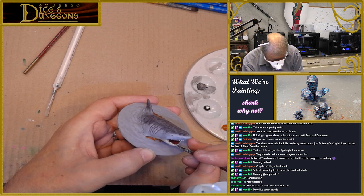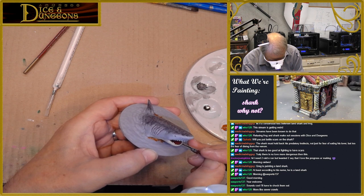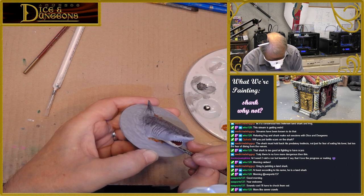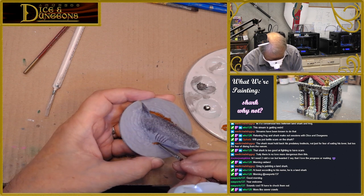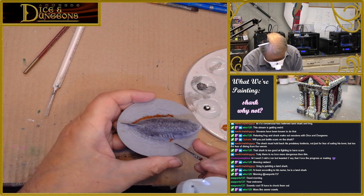Sometimes I foolishly spend more time on places that can't be seen. I mean, there's no way you're going to be able to see underneath here unless the shark was totally upended or something, or if the camera got down way to the bottom, you wouldn't be able to see under there at all. So why am I taking so much time? I don't know.